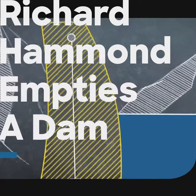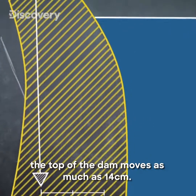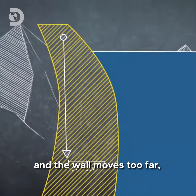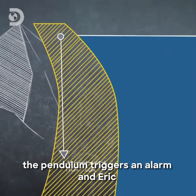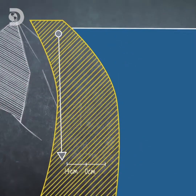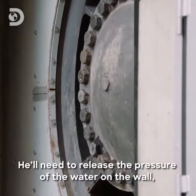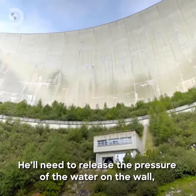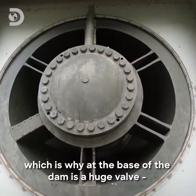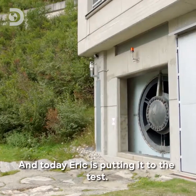As the reservoir fills and empties over different seasons, the top of the dam moves as much as 14 centimeters. But if there's too much water and the wall moves too far, the pendulum triggers an alarm, and Eric must take drastic measures. He'll need to release the pressure of the water on the wall, which is why at the base of the dam is a huge valve, a massive emergency tap. And today Eric is putting it to the test.